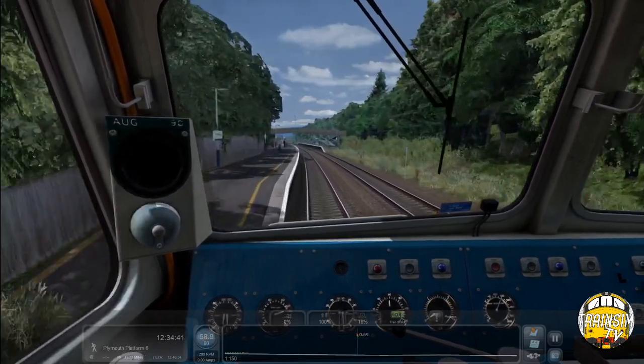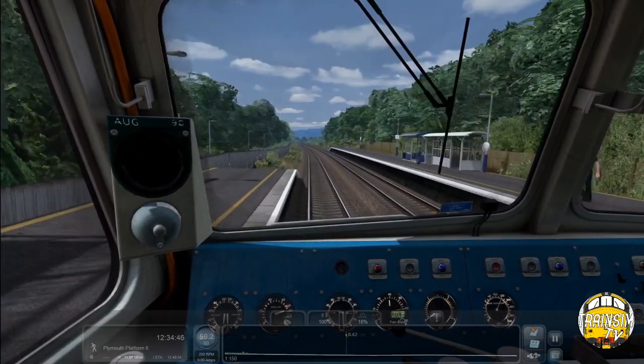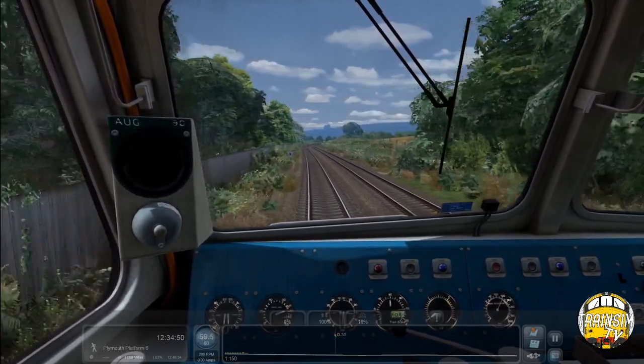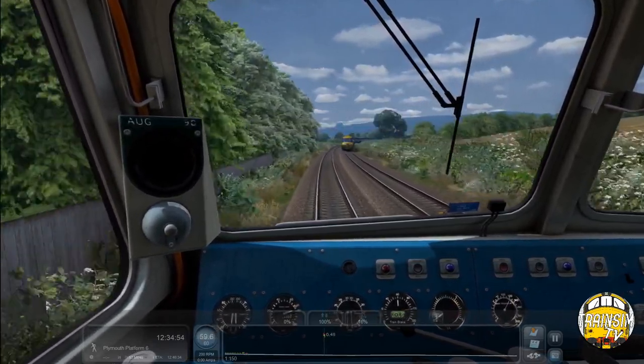Is this the Ivy Bridge station? Very basic. It's just 11 miles now to Plymouth, so about 5 miles till we get to Hemerdon. There's an HST going the other way. No, not a Paddington bound one.